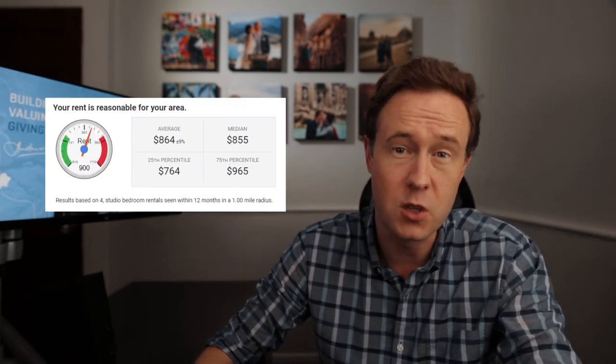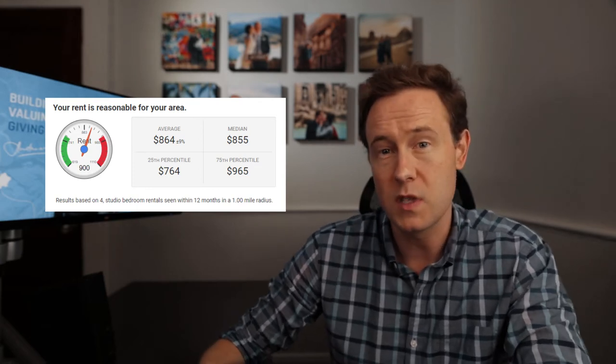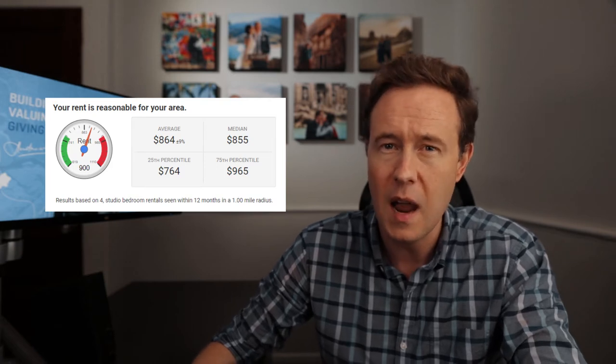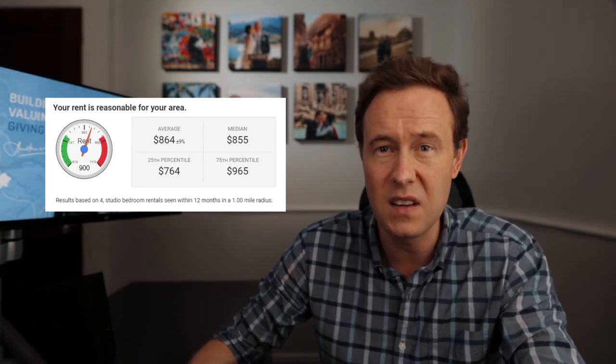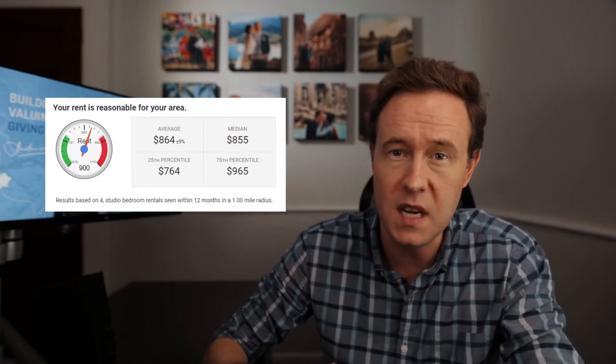Now, just as an example with my unit, when I used Rentometer and I checked what studio apartments rent for, the median rent was about $850 a month. Now, being that this was gonna be furnished and include some utilities like water and basic internet, I probably could have rented it for $950, maybe just add $100 a month when you looked at what the median was.